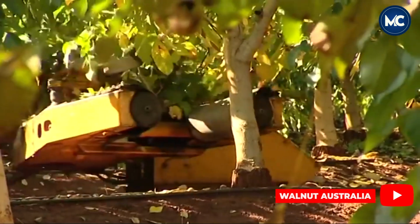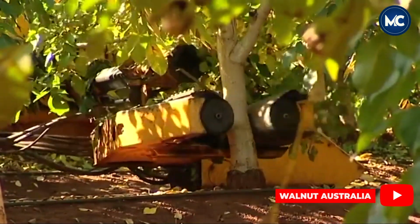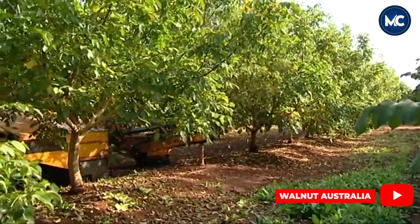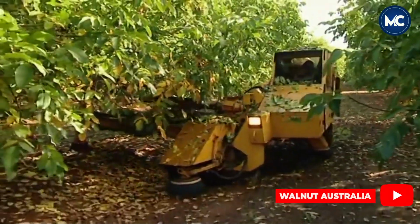This machine is attached to the trunk of the walnut tree and applies gentle but firm vibrations. These vibrations cause the ripe walnuts to fall from the branches and drop to the ground, minimizing damage to both the tree and the nuts.